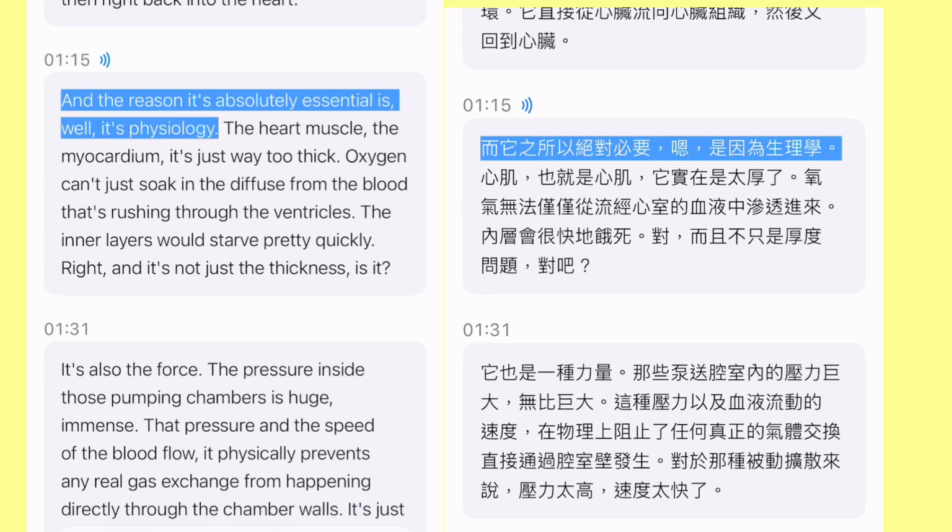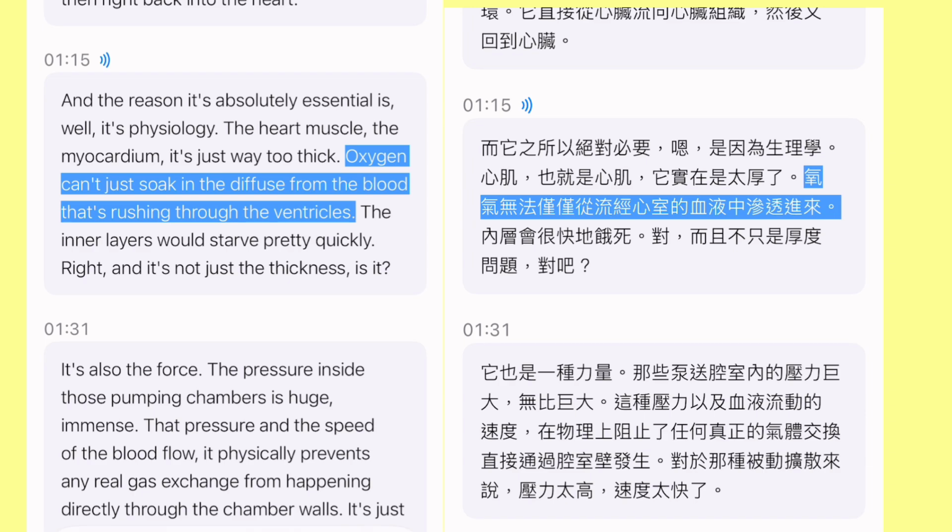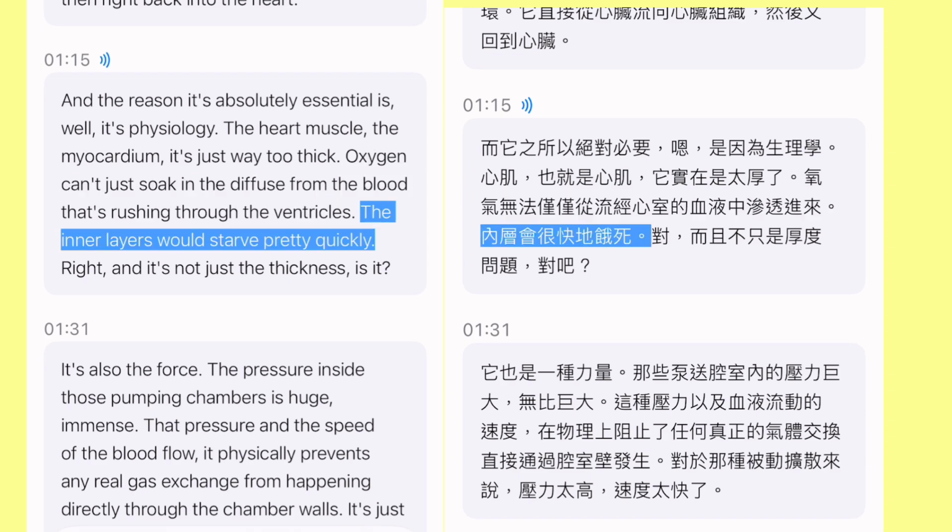And the reason it's absolutely essential is, well, it's physiology. The heart muscle, the myocardium, it's just way too thick. Oxygen can't just soak in, diffuse from the blood that's rushing through the ventricles. The inner layers would starve pretty quickly.